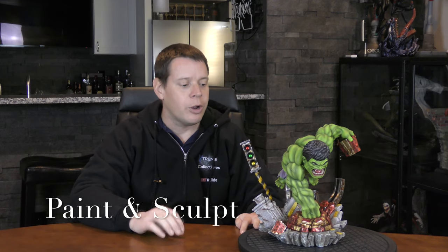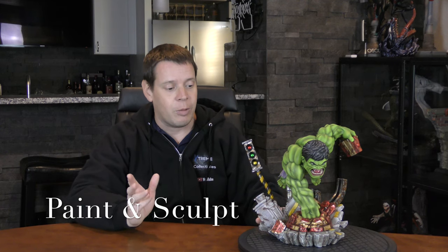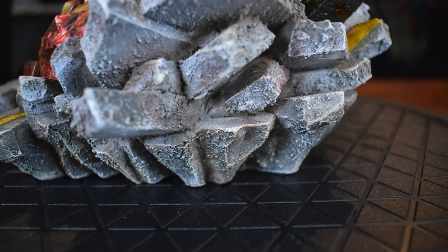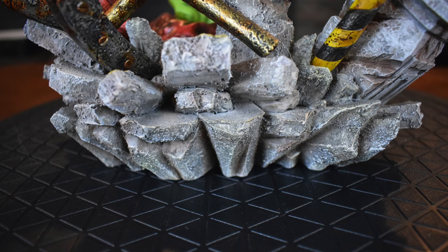But let's dive into paint and sculpt, and kind of a spoiler, I think Hulk is cool. I think the base is really good. I think the base is a lot better, but we'll start there. First, the concrete looks great. And I remember this is similar with Venom, that there's great texture, great shading, great coloring, looks like real concrete.